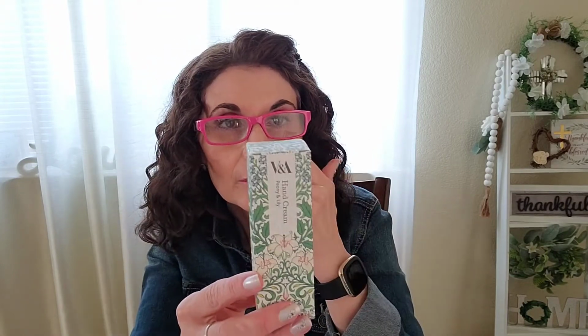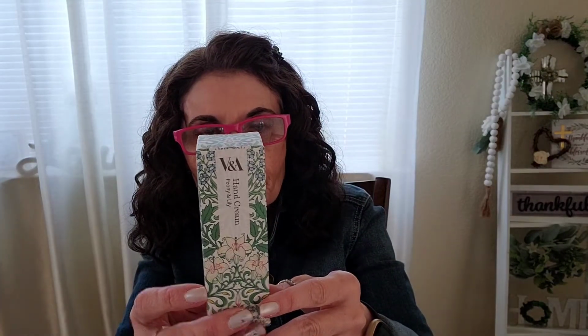So they had, I guess I just missed it. One of my Dollar Trees had hand cream, they had mirrors, and what else did they have? Just some different kinds of mirrors and emery boards. I should have got the emery boards now that I'm thinking of it, but I didn't, just to throw in my purse. Anyway, this is Peony and Lily scented hand cream.